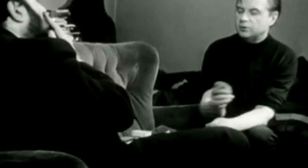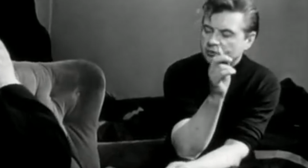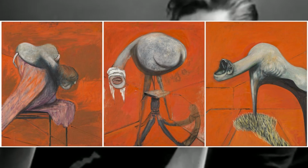Part 1 was really more of a look into Bacon's childhood, where he came from and how and where he grew up, and of course how he learned to paint. In this episode, Bacon is now on the verge of becoming a fully established and respected artist, about to unveil his first ever masterpiece, 3 Studies for Figures at the Base of a Crucifixion.